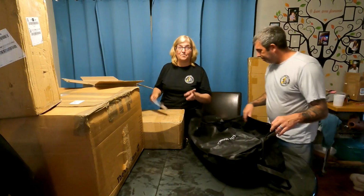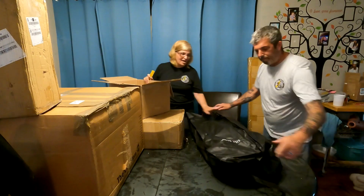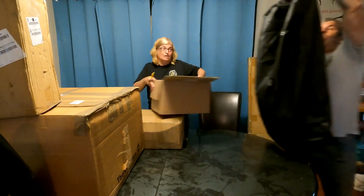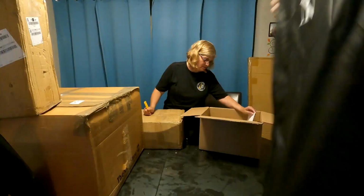I'll look these up and we'll put a picture in there, because they're coming in garment bags, like anything that comes in that kind of bag. I'll show you. This is a Silk Mason. Right there, guys. What does it say on the back of it? I'm going to put that in. It says AMX? ABXS? I don't know, guys. I'm not the clothes guy.